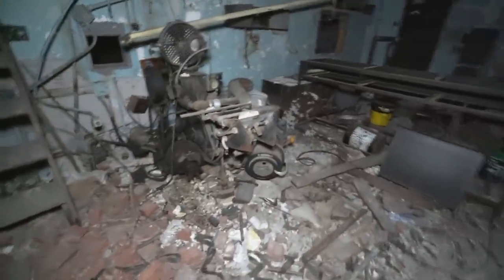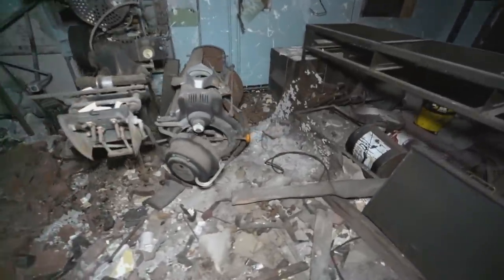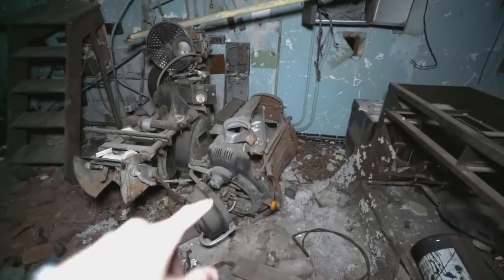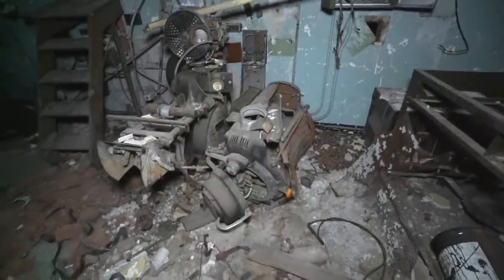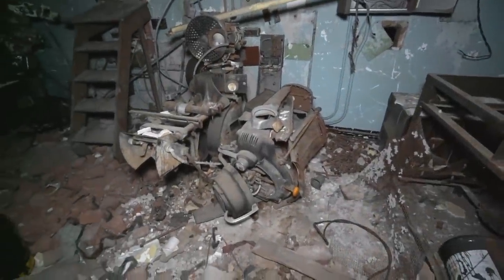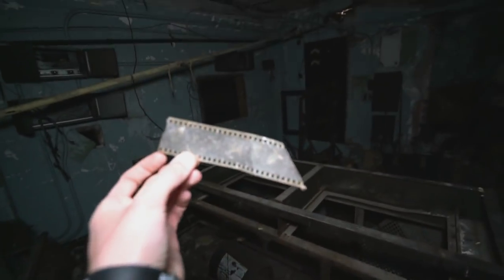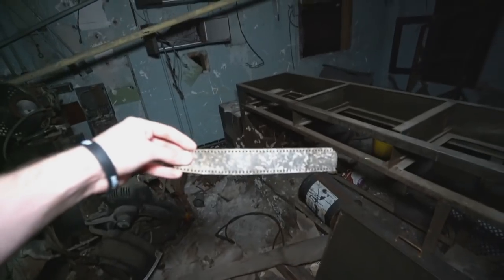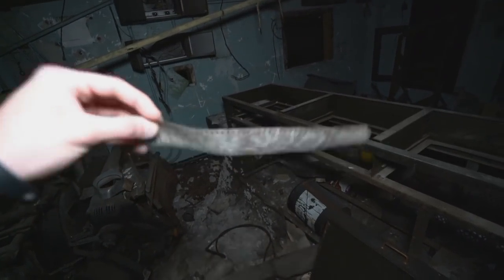Also looks like we have the remains of another one, but it either fell off naturally or somebody kicked it off or something. That's a shame though. Realize we got some films right beneath my feet. Some reels. Oh, still something on there. A little bit. Can't really make it out. So much dust in here. Can't really see it.